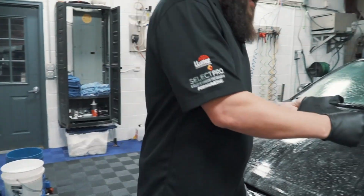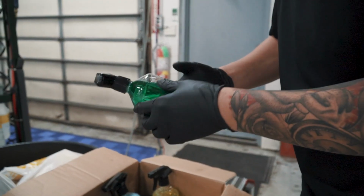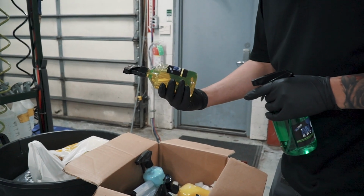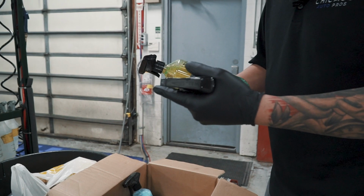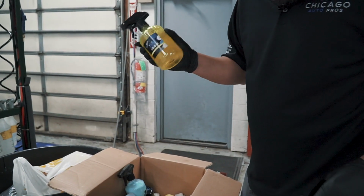All right, let's look in our box of goodies and see what we got to clean the wheels with. All-purpose cleaner, AM APC, AM iron. This is an iron remover. This we can also use on wheels, so how about we use APC on one side and the iron on the other side.